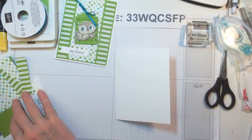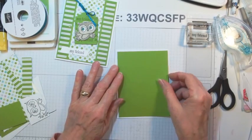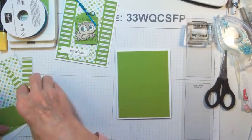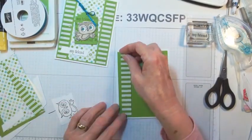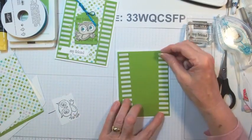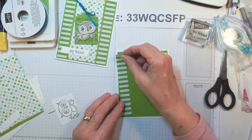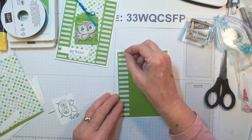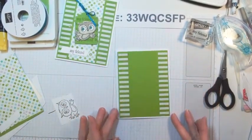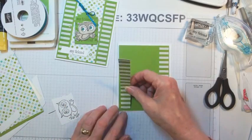Now the different thing about the front of this one, there's the layer of Granny Apple Green that's cut at 4 by 5 1/4. And then instead of an entire sheet of the striped paper, there are 2 strips that you'll mount on either side of the card. They're 3/4 inch by 3 7/8 because they're just a little bit shorter.